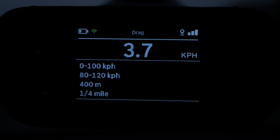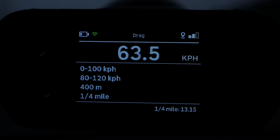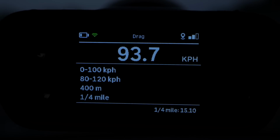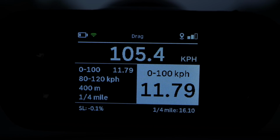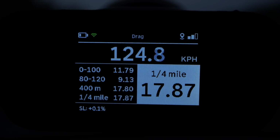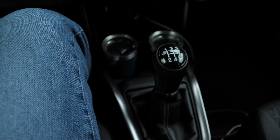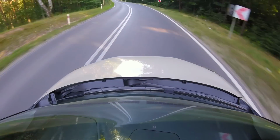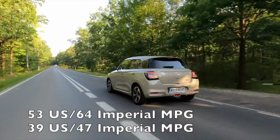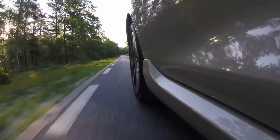Performance. As I mentioned earlier, according to the spec sheet, the 3-cylinder 1.2-liter engine is slightly better than the old 3-cylinder 1-liter engine, but the old 1.2-liter 4-pot was a bit more powerful. Claimed 0 to 100 km per hour time is 12.5 seconds, but I managed 11.8 seconds. And that's not easy with a rubbery gearbox, which feels like in Peugeots and Citroëns from a decade ago. Claimed fuel economy is 4.4 liters per 100 km combined. While I didn't get close to this result, most small-engine Suzukis get anything between low 5 and high 6 liters per 100 km, regardless of how hard you push them.